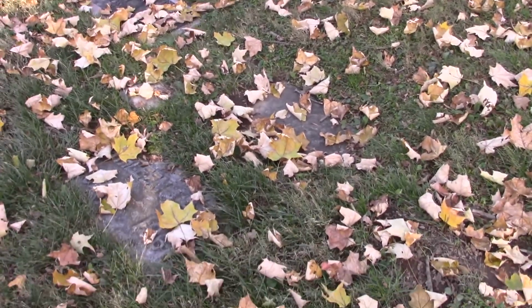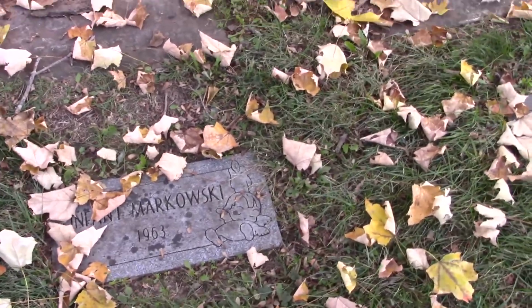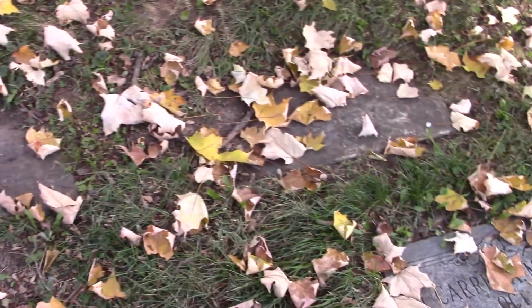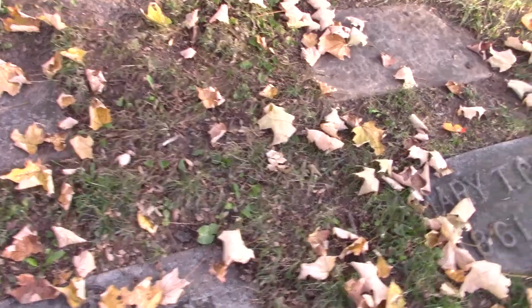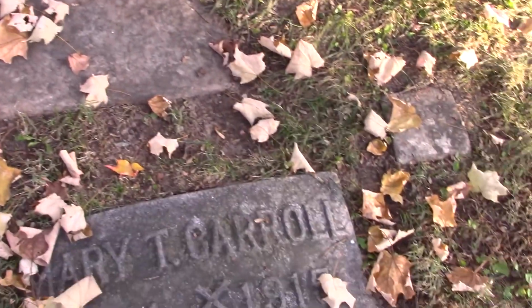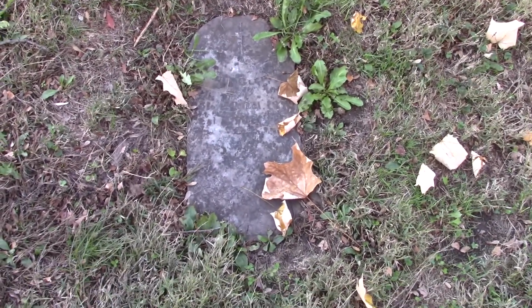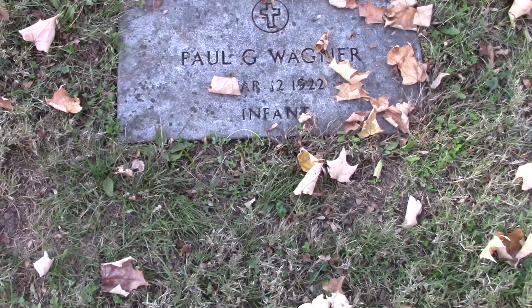Okay, here are some more graves. The headstones are sinking in, and they are switched back and forth again. So you have to be facing east or west to read them, or you have to see them upside down. You see these old headstones. They're disappearing. And you see somebody actually put some flowers on this grave. Some headstones that are disappearing.